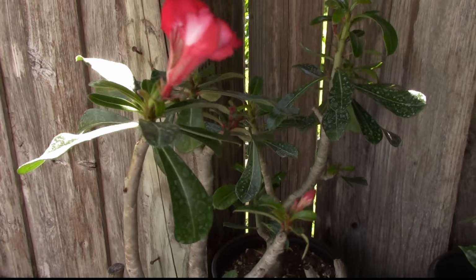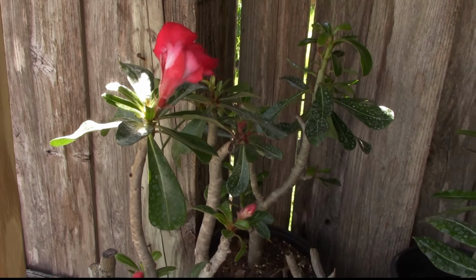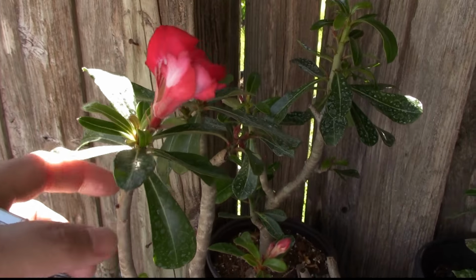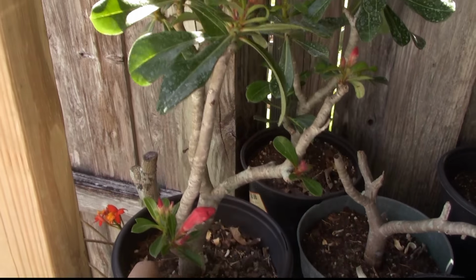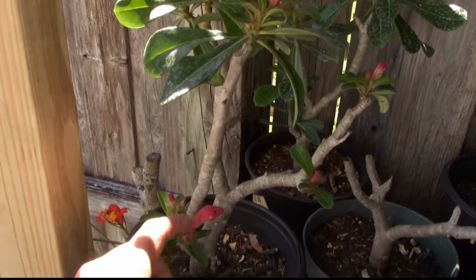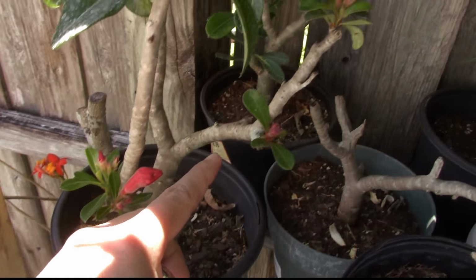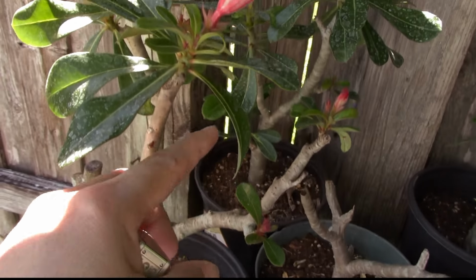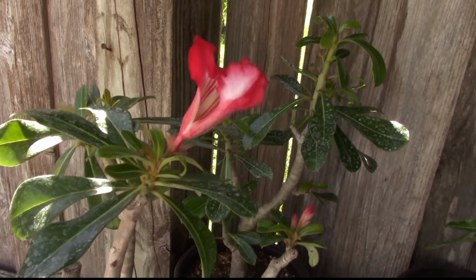And this, another flower. You see, the inner part too. See here, flowers. It's blooming flowers.